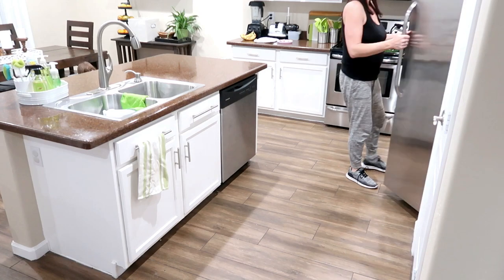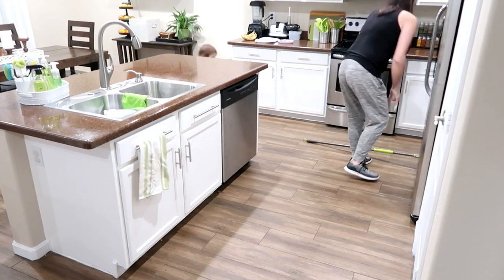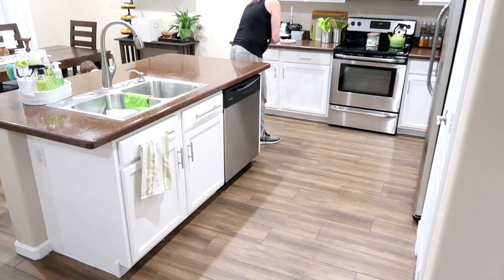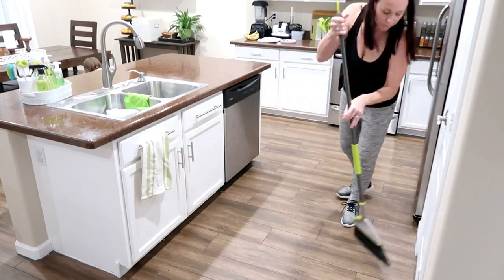Just touched up the kitchen real quick, and now I'm moving on to the rest of the floors. Gonna use a broom and do a quick sweep like I do every single night, and then going to mop it real quick with the e-cloth mop.